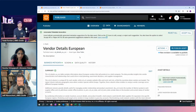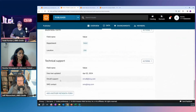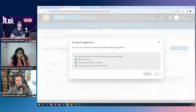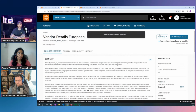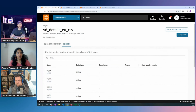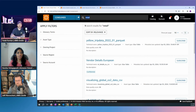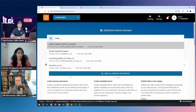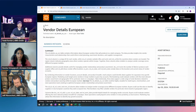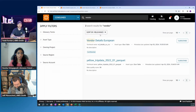For this one, I've looked through everything. It looks good, right? My previous available metadata was also used for the generation. And then I'm going to accept all and publish it for the catalog consumers to find and discover. So now when I go into my search, like if I do a vendor search as a consumer, type in vendor. This one just auto selected, but you can view all of the results. It actually shows me a table that has the vendor information. So that's really the feature.